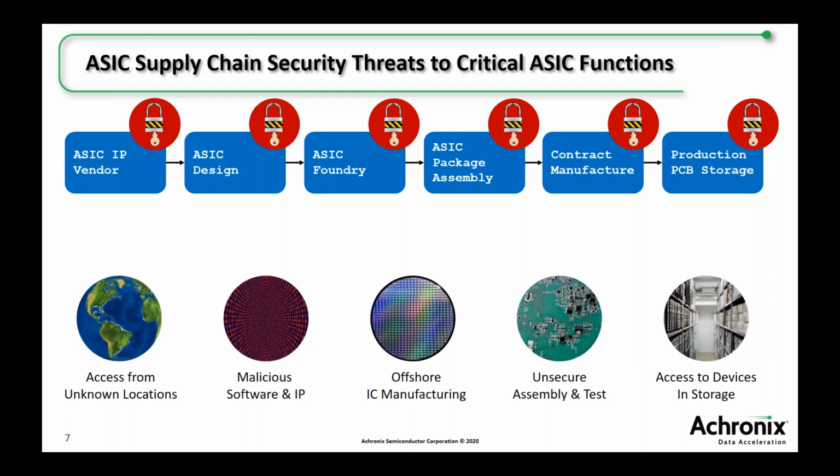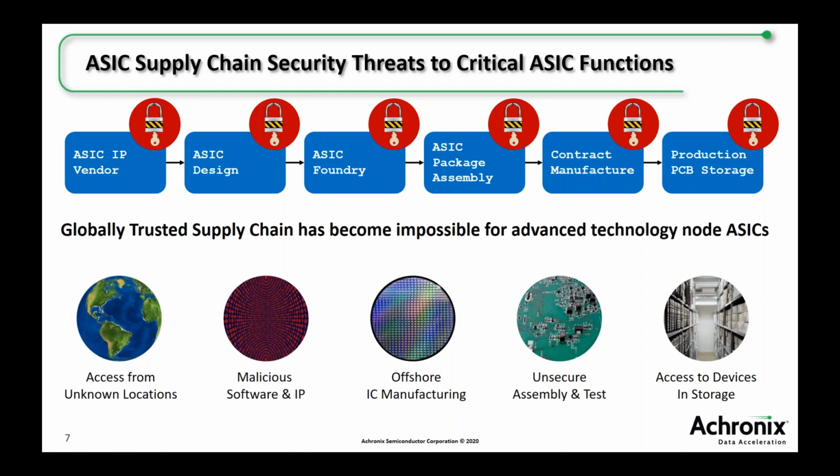So this is all because the chip goes through many different locations. It's at many places, it's susceptible to malicious insertion of software and IP. It has to go in the global supply chain to offshore IC manufacturing and assembly and test. So in summary, the globally trusted supply chain has become impossible for advanced technology node ASICs.